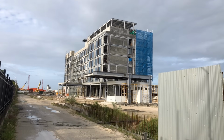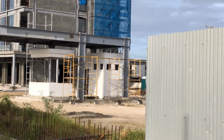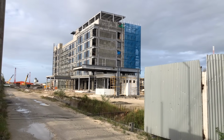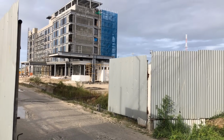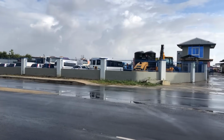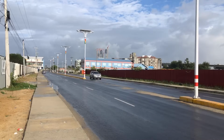They might be working, I guess, on other internal structures, but eventually, once they've completed the outside, we will begin to see progress. But this is what is happening here at Providence, right? Providence on the east bank of Demerara.